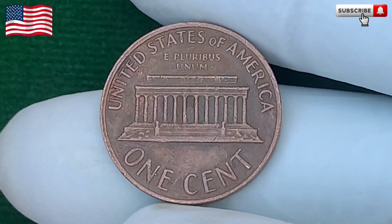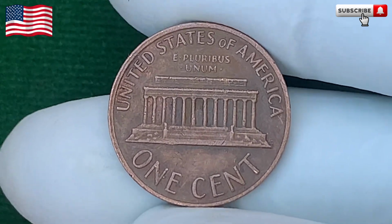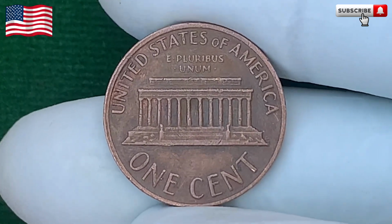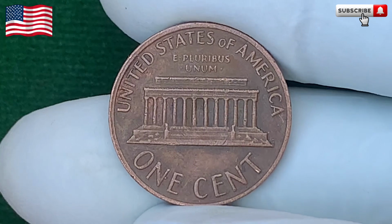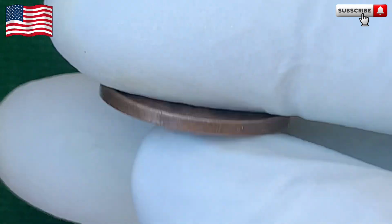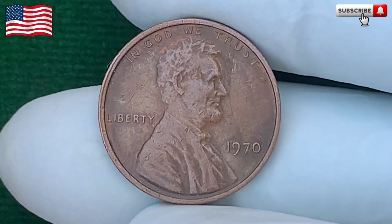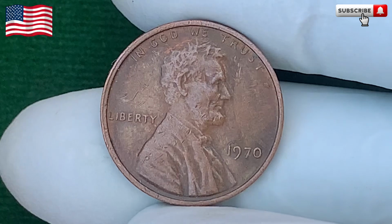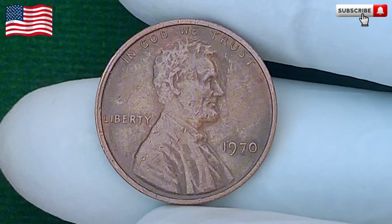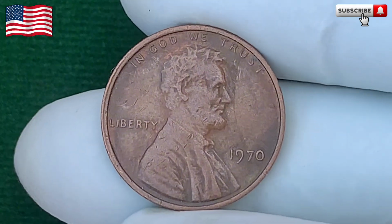The 1970 Lincoln penny was part of the regular coinage production of the time, but what makes it stand out to collectors is not just the design but the subtle variations and quirks that occurred during the minting process. The U.S. Mint produces billions of coins every year, and small differences in the way coins are struck can make a big difference in their value. In the case of the 1970 Lincoln penny, a couple of key factors play a crucial role in determining its worth. The first thing you should know about the 1970 Lincoln penny is the mint mark.